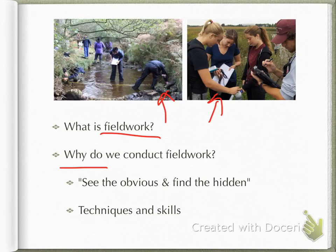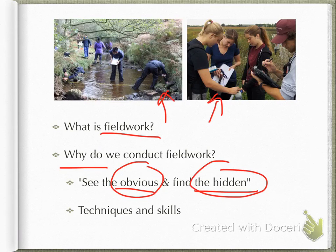The next thing we want to understand is why we conduct fieldwork. Why is it important? Now, someone once said that fieldwork helps us see the obvious and find the hidden. In a lot of ways, this is true. By going out to study our surroundings, we can collect data that is right in front of us, the obvious, and we can also use this data to draw certain conclusions or things that may have been hidden before our research.